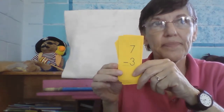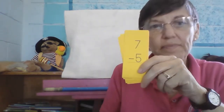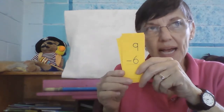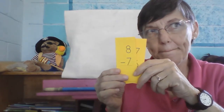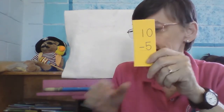7 take away 3 is 4. 9 take away 3 is 6. 7 take away 2 is 5. 7 take away 5 is 2. 10 take away 9 is 1. 10 take away 6 is 4. 6 take away 5 is 1. 9 take away 6 is 3. 9 take away 7 is 2. 8 take away 7 is 1. 7 take away 6 is 1. 8 take away 5 is 3. And 10 take away 5 is 5.